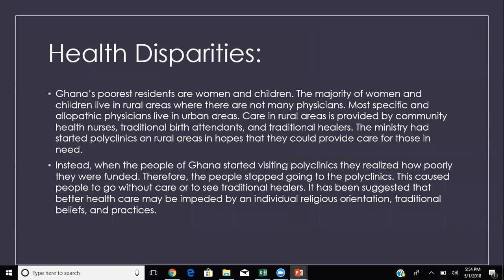Ghana's poorest residents are women and children. The majority of women and children live in rural areas where there are not many physicians. Most specific and apostolic physicians live in urban areas. Care in rural areas is provided by community health nurses, traditional birth attendants, and traditional healers. The ministry started polyclinics in rural areas in hopes that they could provide care for those in need.